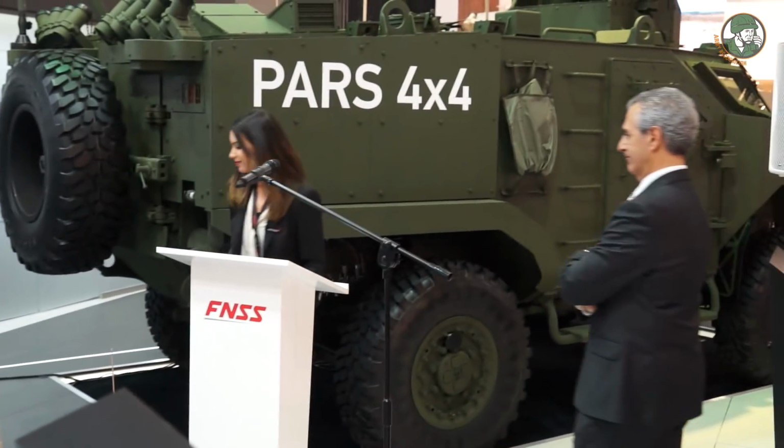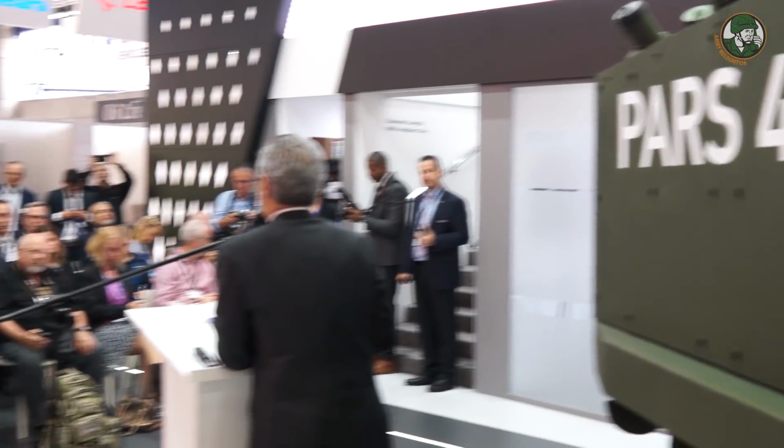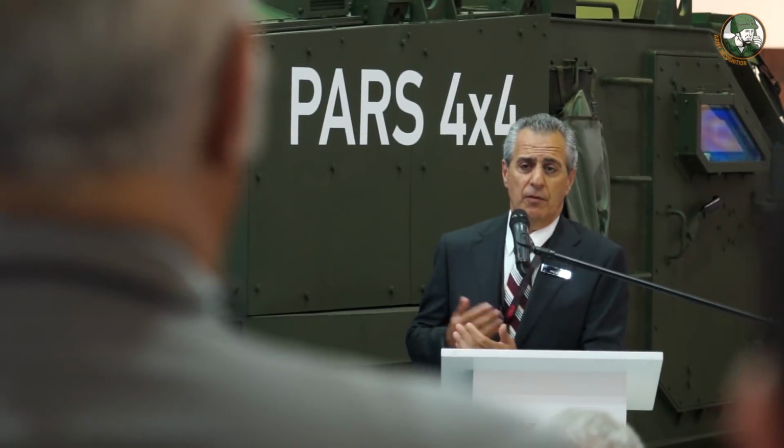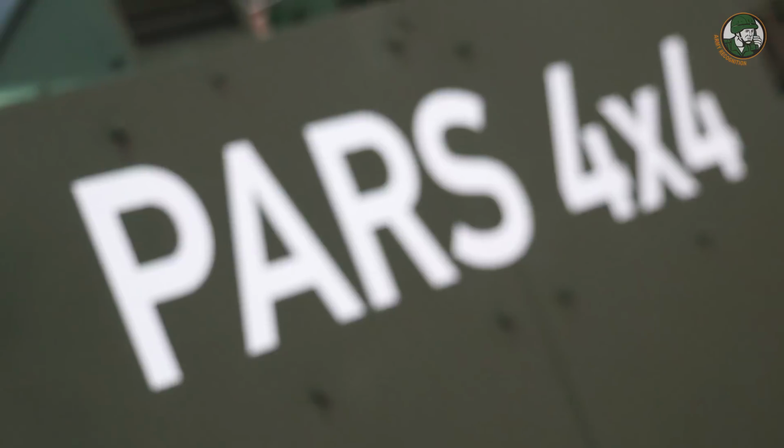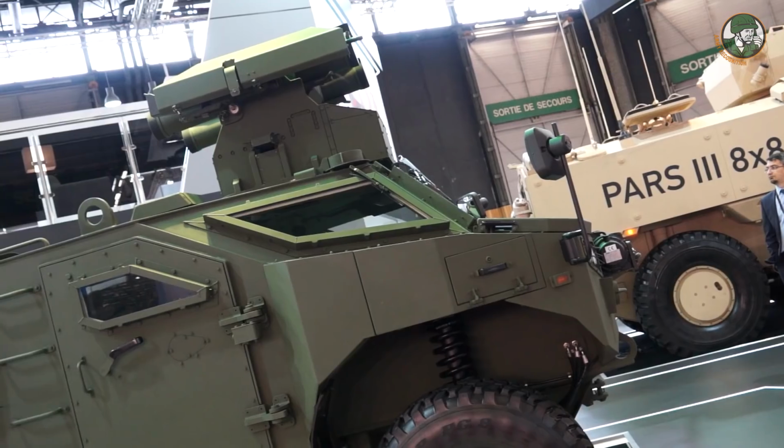I should also note that after we finalized the requirements with the Turkish end user, it took us 18 months to design, develop, and produce this vehicle along with 2 other test vehicles. So within 18 months, we will begin testing both qualification tests for the weapon system and the vehicle.